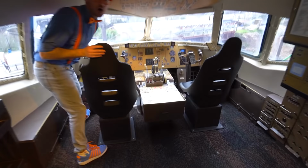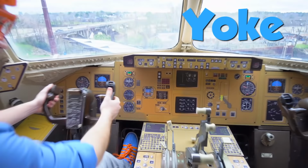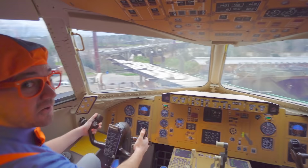There's a lot of fuses up here. Yep, they feel all really good. And down here, we have the yoke and some pedals. Whoa! There's so many cool gauges and instruments here. Whoa! Whee! This is awesome! Wow! But now, I think it's time for me to be a passenger. Okay.